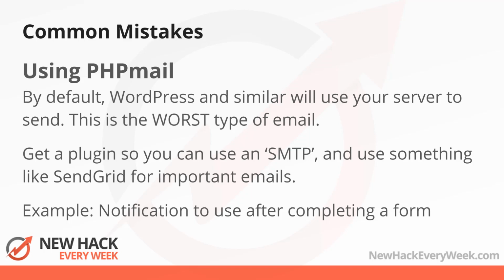Instead, what you can do is get a plugin, and there's lots of them out there, so that you can use an SMTP. And that just stands for Simple Mail Transfer Protocol. So SMTP. And then you can use something like SendGrid for important emails. Quite often what will happen, even with transactional emails, like you could be using WooCommerce and you're just like, my customers aren't getting their emails. They're not getting the receipts or something like that. This is probably the problem. And if you're sending a notification to someone after completing a form or something like that, and they're not getting it all the time, this is most likely the problem.